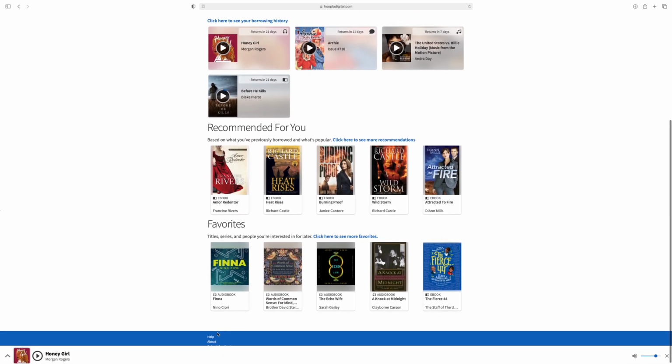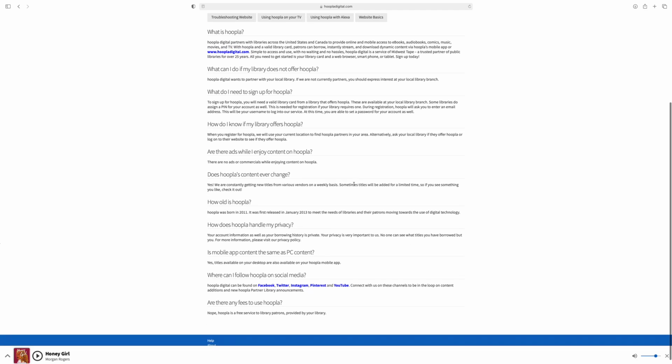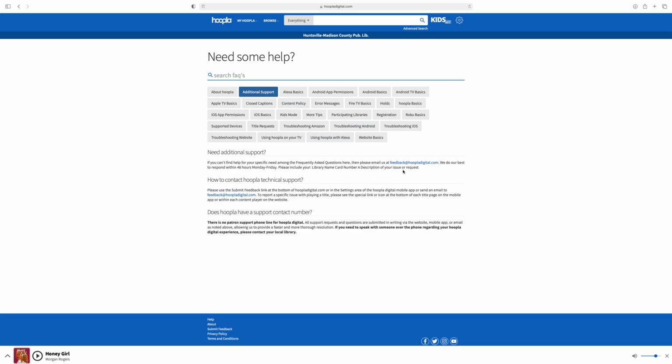If you have issues, there's a nice little help file down at the bottom. There's just basic FAQs. If you're using the movies and TV and you have Fire or Roku, you can look at some of these articles. Or if you have any other issues, you can go to additional support. This is the feedback email that you can send to get help directly if you don't find what you're looking for here.